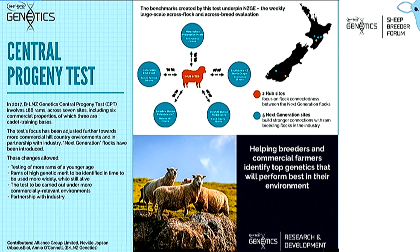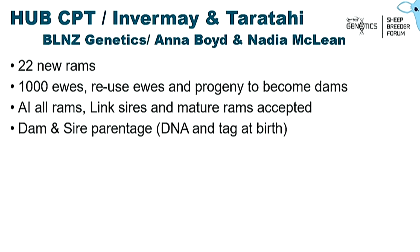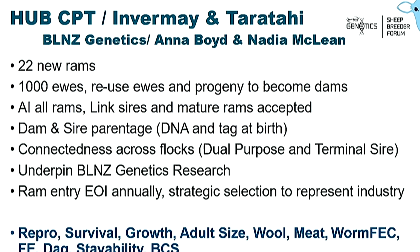So I'll refer to the poster, so it's a bit of an image, but I'll do the details on the next slide. So I'll talk about the hub first, and you've got the 2 sites that Neville talked about, Invermay and Taratahi. With 22 new rams being measured annually to about 1,000 ewes. And those ewes are reused, and the progeny of those are used as dams within that flock as well. It's all AI, and the link sires and mature rams are accepted. Got dam and sire parentage there, so we've got DNA parentage and we've got tagging at birth.